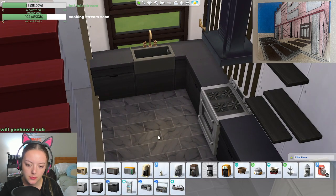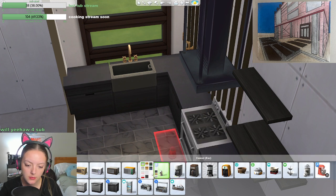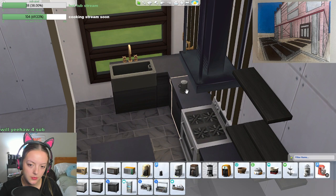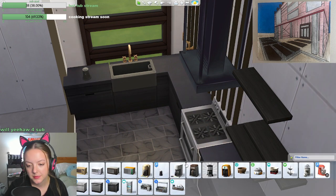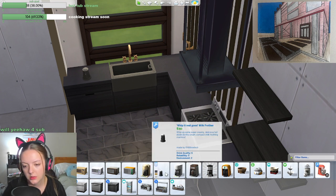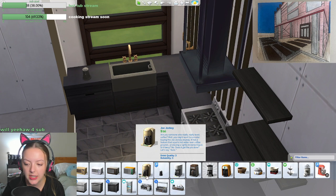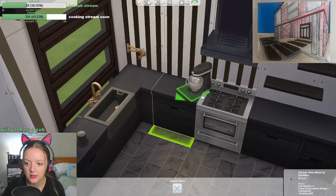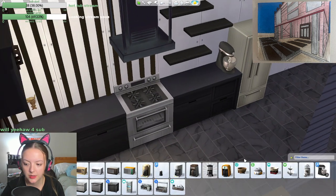What else can I put in here? Do you think we need an oven? Oh my god. Okay. Looks like we have to build around this then. And we could do... This person's definitely an anti-microwave. Is that in the way of the pasta arm? It is. 100%. We'll put it over here then. Next to the fridge.